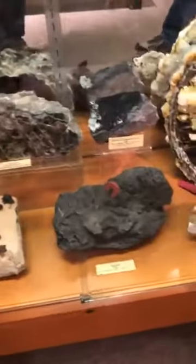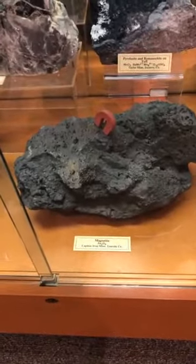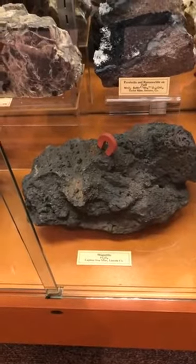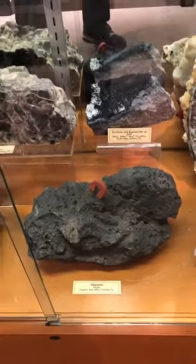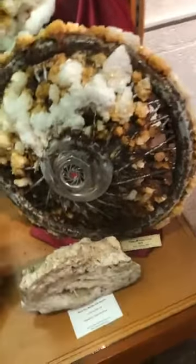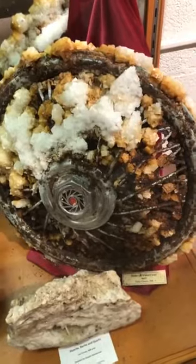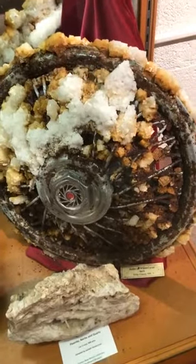This is a huge sample of magnetite, and that's from Lincoln County. There used to be a magnetite mine there, an iron mine, and they would ship that iron ore off to be turned into iron and steel. We have this very unique hubcap tire cover encrusted with salt. Don't know where exactly that is from, but it's pretty unusual.